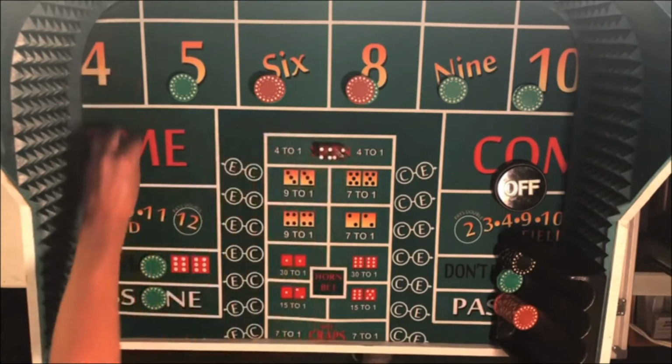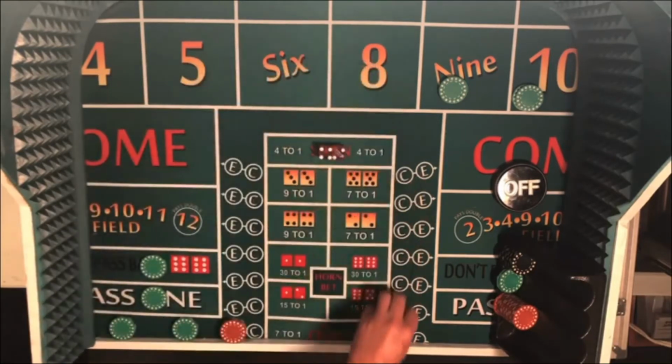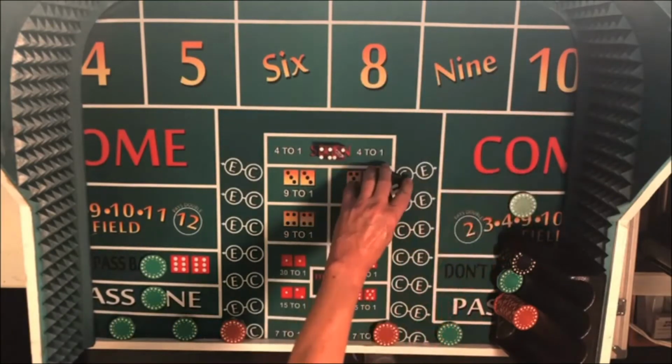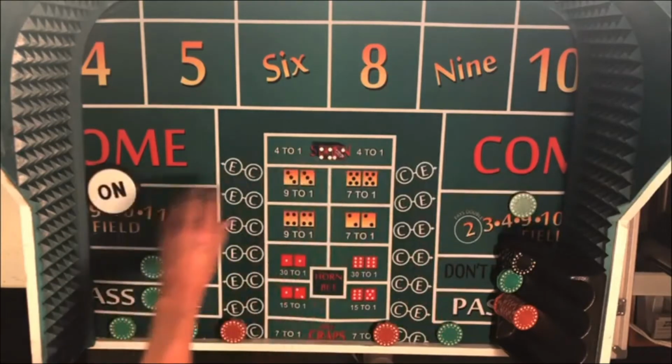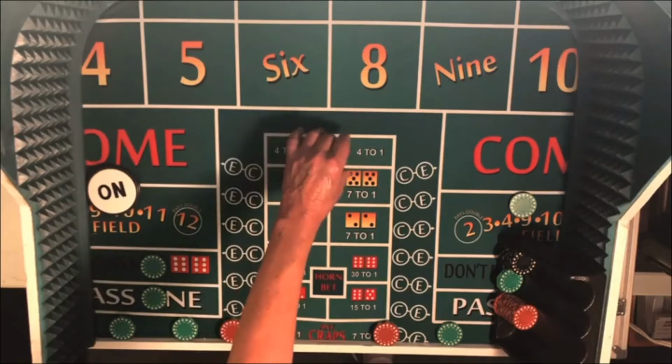And when you're throwing the dice, you have to have a pass line bet down, so we'll put 25 on the pass line. Another 25 on the don't pass to cancel that out, so all we need to avoid is the 12 on the come out roll. We're going to go ahead and turn the button on so the first throw will count. All the numbers will be working.